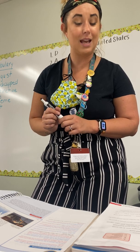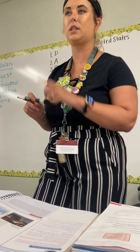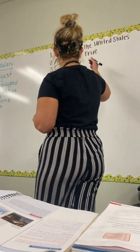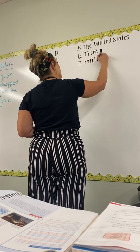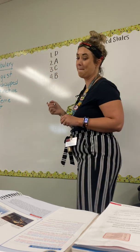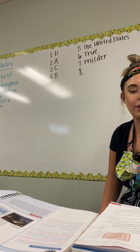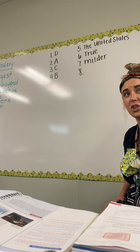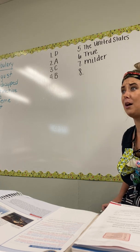Number 7. The southeast climate tends to be harsher than other regions. Milder. Yes, ma'am. Perfect. That's false. Our climate tends to be more mild. Number 8. The warm weather in the southeast allows plants to grow for short parts of the year. Janelise? True? No, we just talked about this.